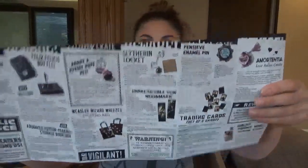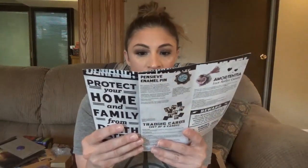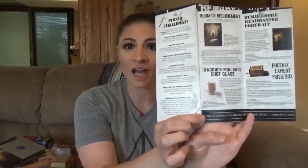But yeah, it opens up. It's really cool, guys. You can kind of see everything. Oh, I forgot about this stuff on the back. Hello. So Dumbledore's portrait is $15, which you could definitely pay for. It's got a soft feeling. The Phoenix music box is only $18. That thing is beautiful. You could definitely pay $20-$25 easy. The Hagrid mini mug shot glass is $5. I think that's fair.